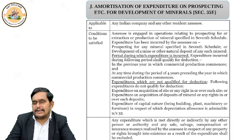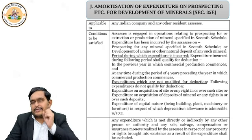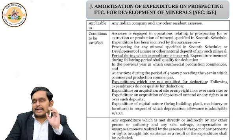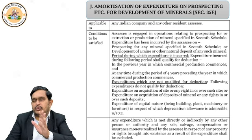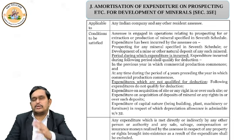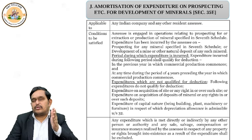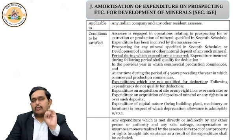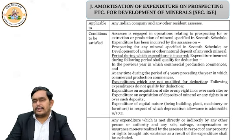Now for which period related expenditure they are talking about? The year in which you started the commercial production, that year's related expenditure. And second one is 4 years prior to that. So the year in which, suppose 2024-25, you started commercial production. So expenditure in relation to 24-25 you can claim deduction. And not only that, but 2023-24, 22-23, 21-22. So 4 years prior to 2024-25. So the year in which the commercial production started, and second is 4 years immediately prior to it.